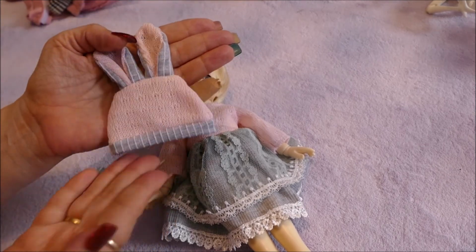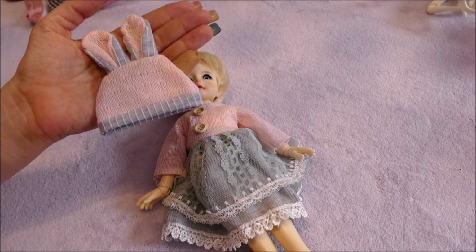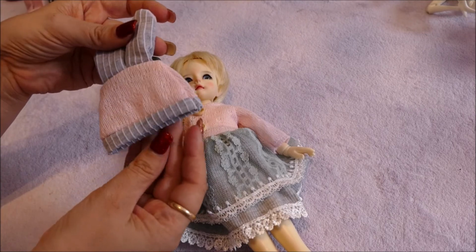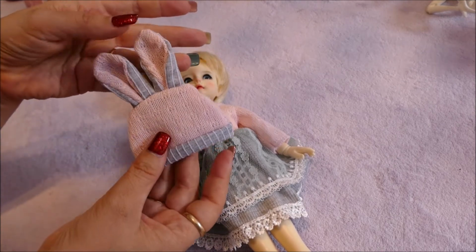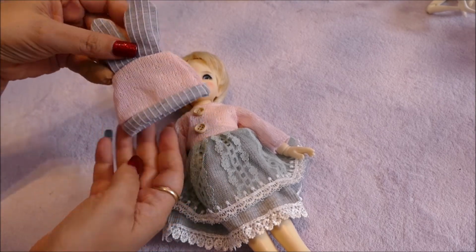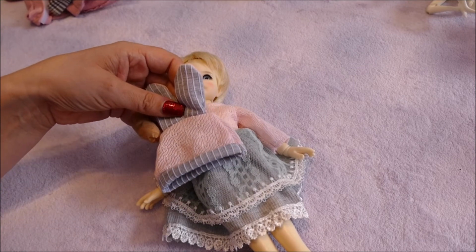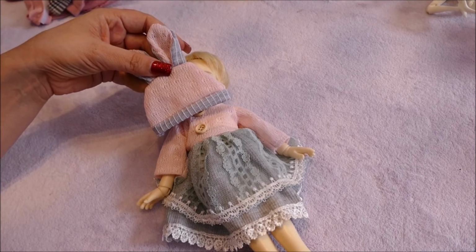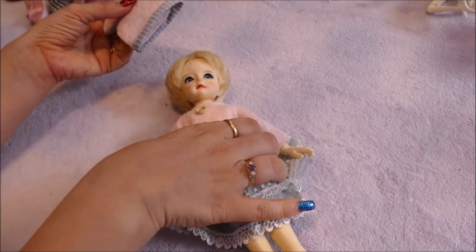So we have this little bunny hat. I am obsessed with grey rabbits. I absolutely was a grey rabbit. Oh, the sun's coming out, by the way, so our lighting will be a bit better. I am absolutely obsessed with grey rabbits, so it was cute. This is the main reason I brought this outfit. We've got this knitted pink, and then we have this striped grey, which is a different grey to the one used on her skirt, but not so different that it makes it look like, ew, that doesn't match. But the pink knit is the same.